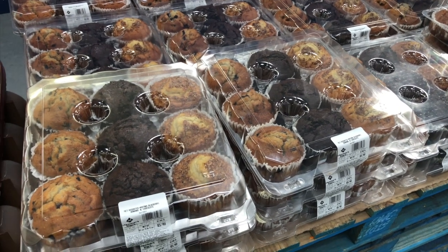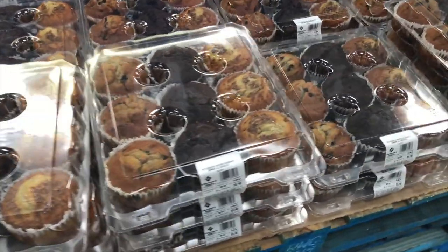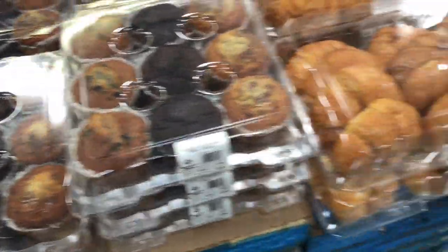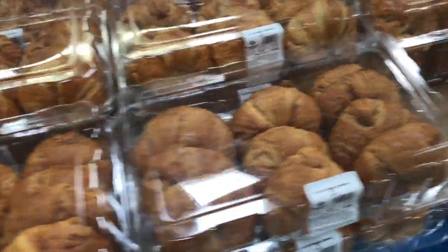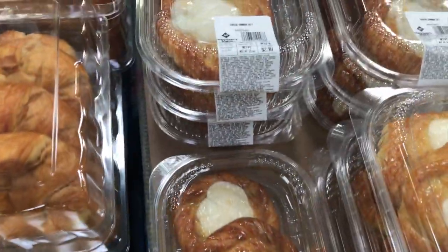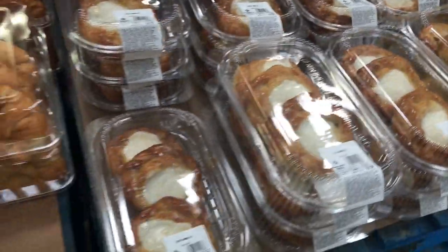Oh, I hate how they always put this right by the door. They get you coming in. The chocolate chip muffins, I think, are actually my favorite. Croissants. And then, of course, these danishes, which I appreciate they put three in a pack now instead of six. But they're still amazing.